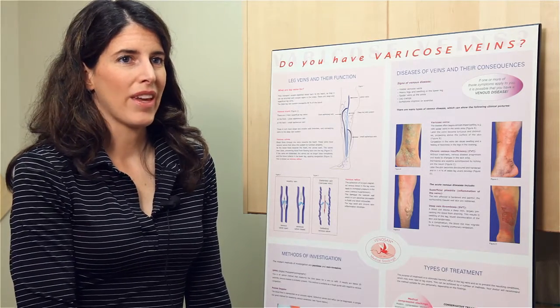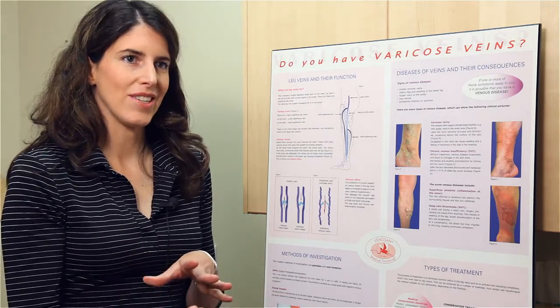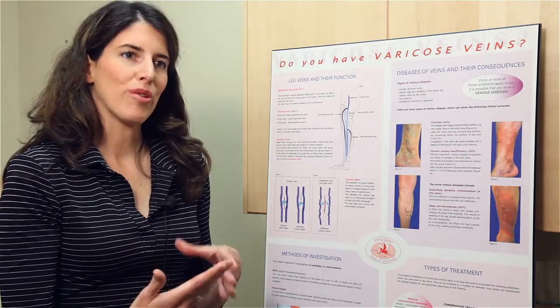One thing that's important to know when you're having varicose veins treated is it's a chronic problem. We're not curing anybody. We can't adjust your genetics to change your tendency to make them. So all we can do is help you maintain them.